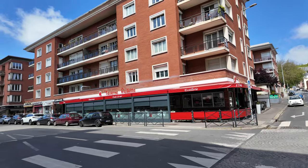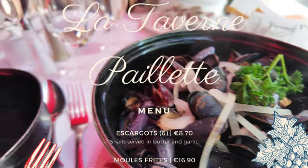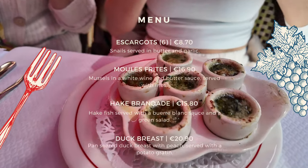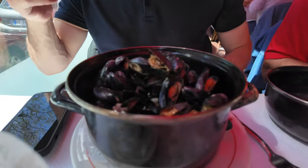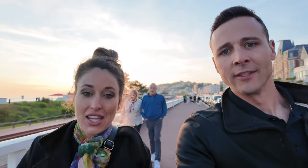The first restaurant we went to, La Taverne Payette, a seafood restaurant in the heart of downtown Le Havre, hit all of the high points of French cuisine. From the moule frites, to the escargot, to the duck breast, and the hake, it was phenomenal. Let's see it. Escargot.